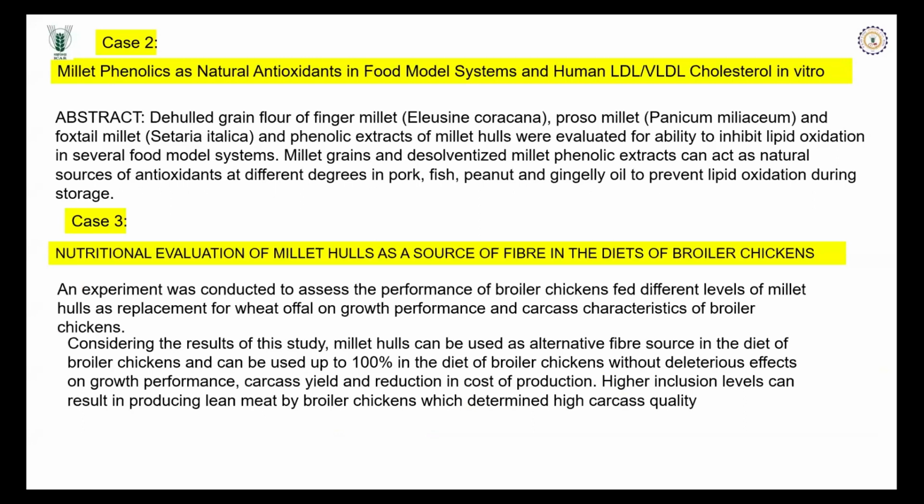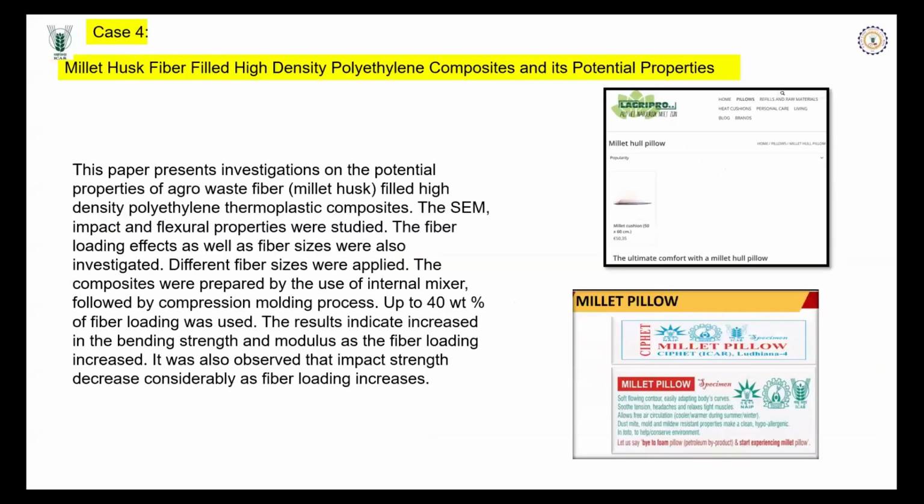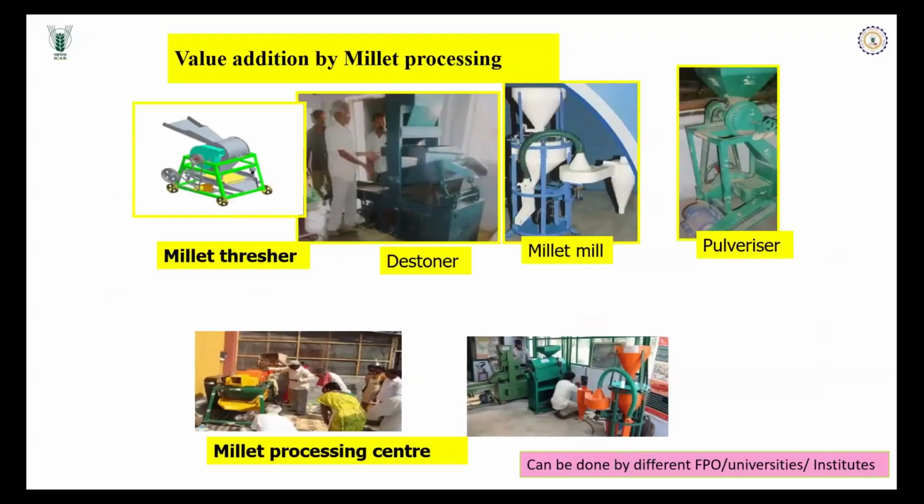So there's a lot of attempts that have been made so that the other parts of the millet, like the outside hull, the germ and the bran, can be used. You can see our sister institute has tried to develop bedding and mattresses from the millet. And then our institute has developed disposable plates and cutlery from the outer sheath of the millet. So a lot of effort has been done here, and the need is that the total value chain can be done.